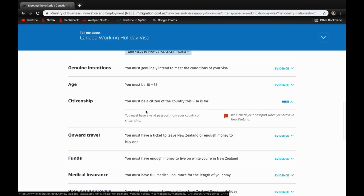Right, so citizenship. You must be a citizen of the country this visa is for. The reason why it's so easy for Canadians is because Canada is part of the Commonwealth with New Zealand. So it's just 100 times easier. The application process is quicker. You hear back from them a lot quicker.